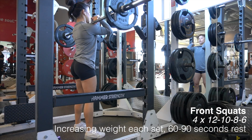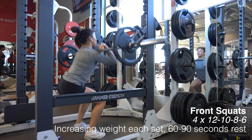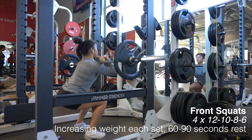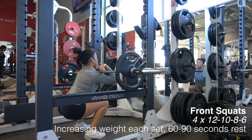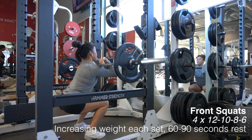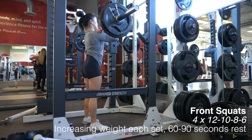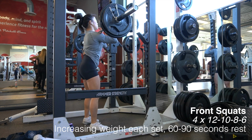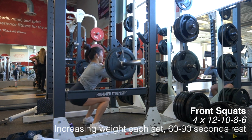After my warm-up of 15 reps just with the bar, we're just gonna load it up. So we're starting at 95 pounds and we're going all the way up to 135. This is my second day back from being sick, so I didn't wanna go too heavy. The rep range and sets that we're doing right here is going to be a 12, 10, 8, 6. Again, something where I can start a little bit lighter and slowly work my way up. Typically for front squats, I like to do a 5x5, but again, today I'm just working my way back into it.